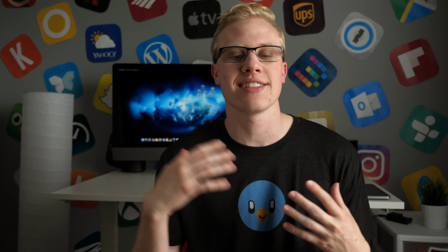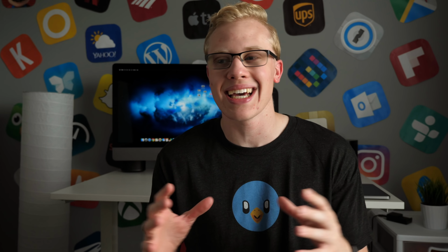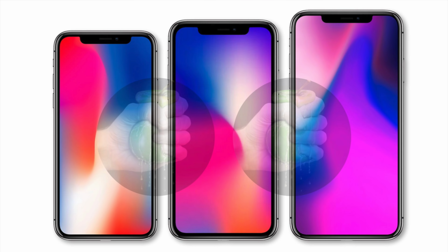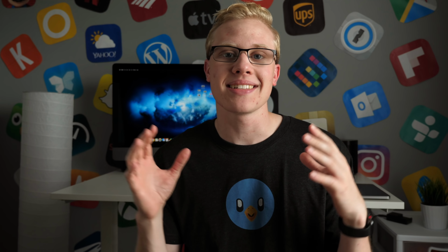Now, the reason I think this leak is so important is because it confirms what we've been hearing for a long time, which is pretty much that the bezels on the 5.8-inch and 6.5-inch model will remain maybe a little bit smaller or nearly the same, but the model in the middle, the LCD iPhone, once again is shown to feature thicker bezels. Now, why would Apple do this? Why would they put thicker bezels on the cheaper model? Is that to force you to upgrade to the 2 OLED models, the more expensive ones? It's actually a technical thing.